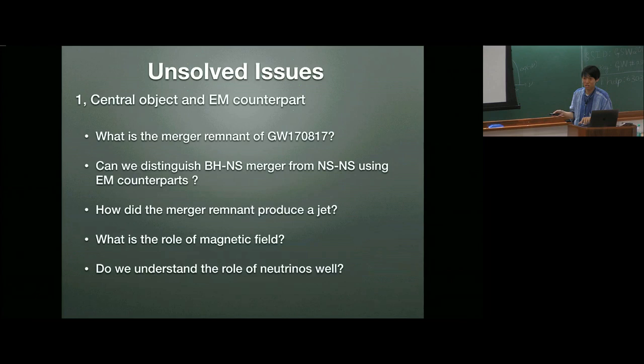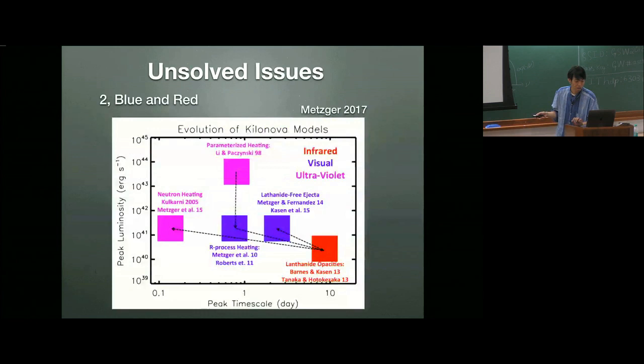First, the central engine and the EM counterpart. Many people want to know what the merger remnant is, black hole or neutron star, and whether we can tell the merger remnant from the EM counterpart, whether we can distinguish black hole from neutron star from EM counterparts. And we also don't know how the merger remnant produces the jet. And we don't know the role of the magnetic field. And of course, we still have to improve the neutrino physics in the central object physics.